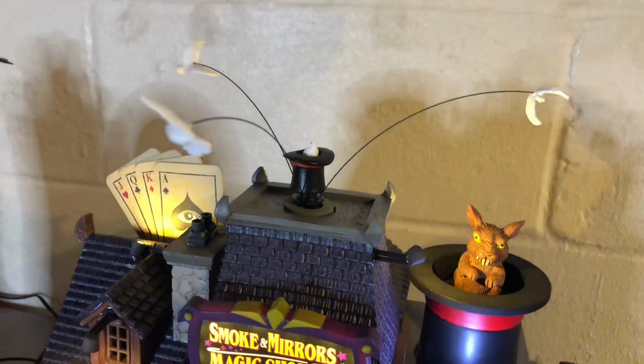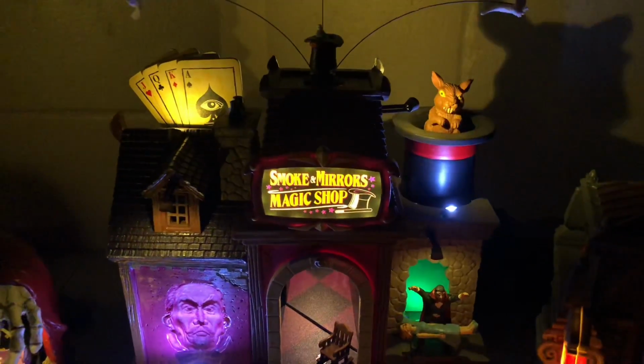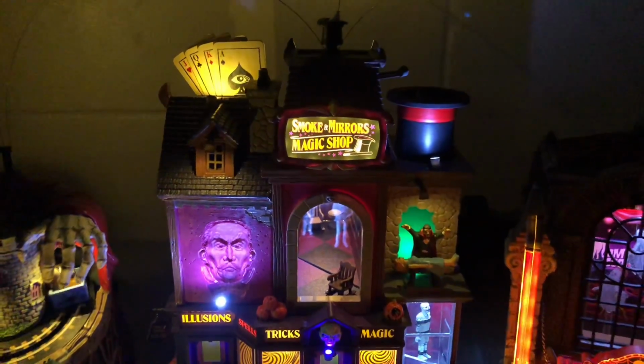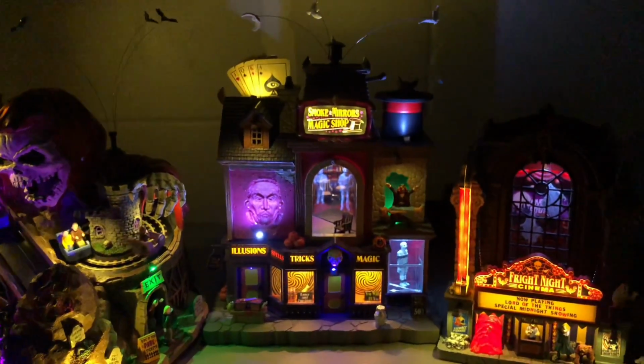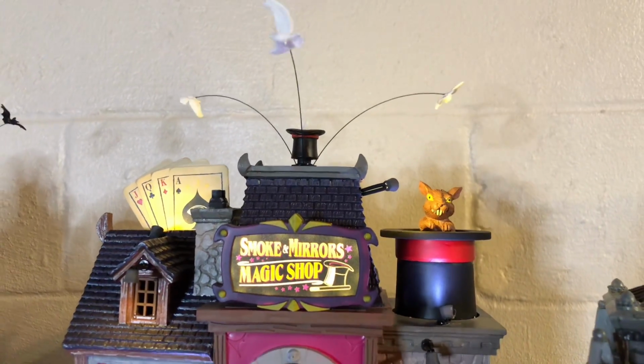Also, the lighting is just immaculate on this one. Everything is pretty much lit up here, so you don't have to worry about not being able to see anything in the dark. No, you could see it all, which is just so awesome. I really cannot sing this one's praises enough. It is truly one of the best Lemax pieces ever made, in my opinion, and definitely one I am super, super happy to own. Overall, the Smoke and Mirrors Magic Shop is perfect in my opinion.